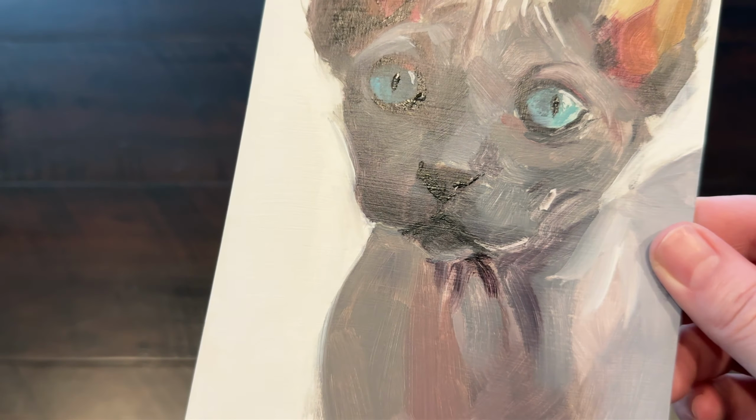It's really like, can you get this structure correct? Can you get a likeness? Does it feel good? And I like the way that it turned out. I think that I got some nice soft edges. I didn't get too tight anywhere, which was nice. And I feel like the eyes look pretty good.